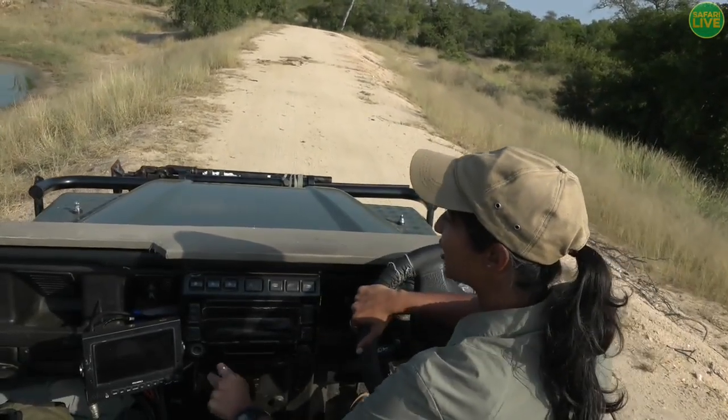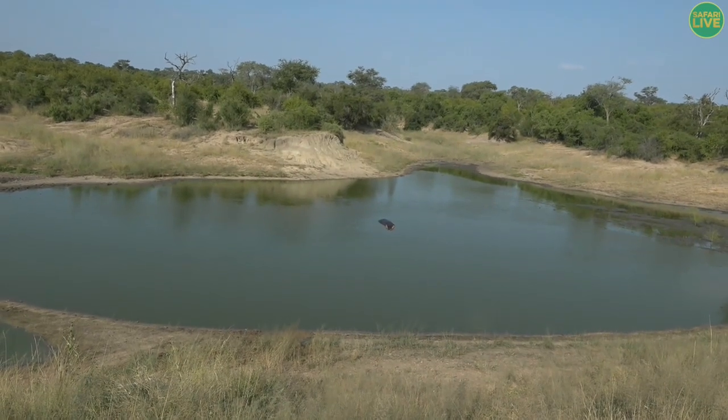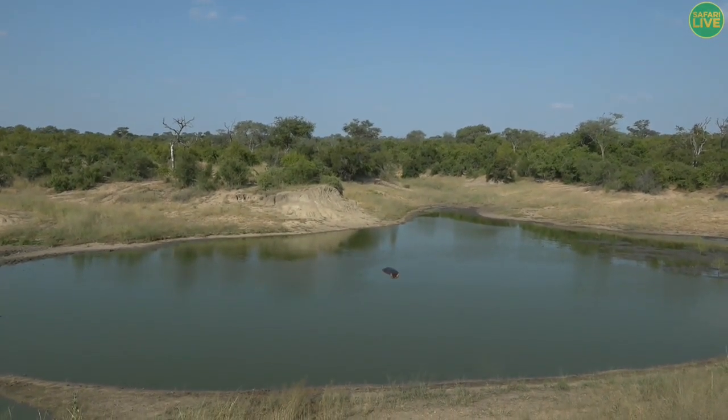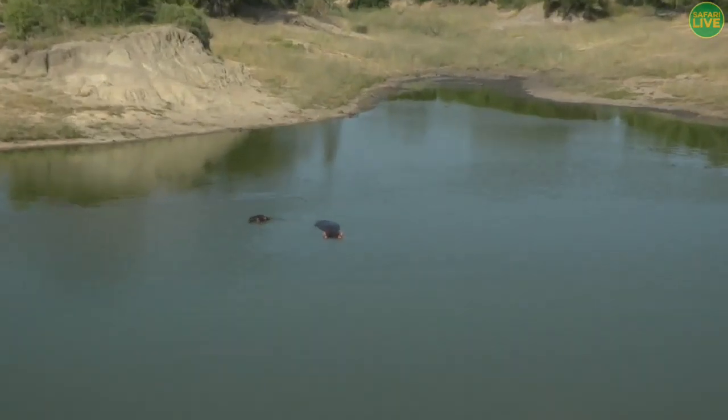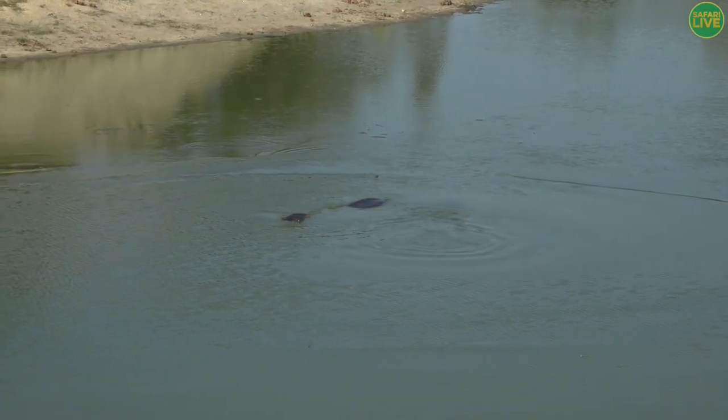Now we have somebody else here. Let me just turn off here. So this is our Buffalo's Hook watering hole. It's a watering hole that's in the north of the reserve. And we have two hippo here. And they are quite a famous couple. They're called Snorkel Sarah and Scuba Steve. And they're a pair of hippos.